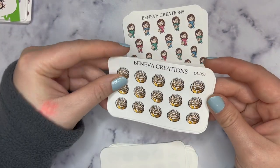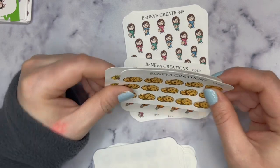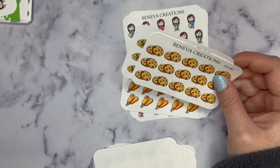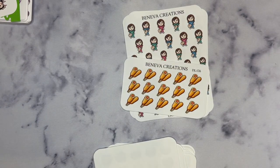Donuts. Cinnamon rolls, because the Amy cinnamon rolls are life. Are you playing with my washi that I dropped, Annabelle? Because that's rude.